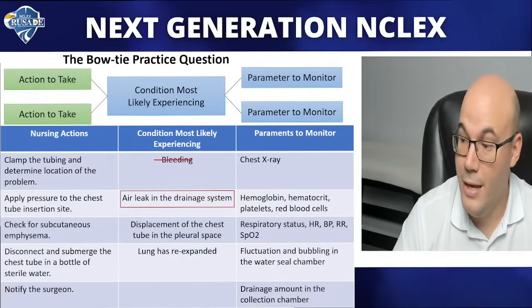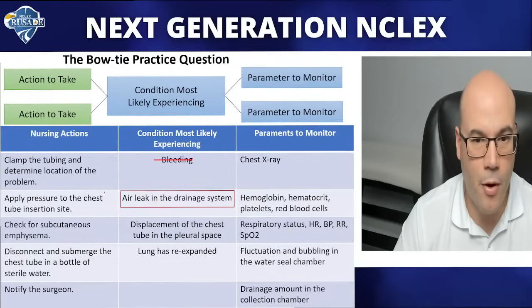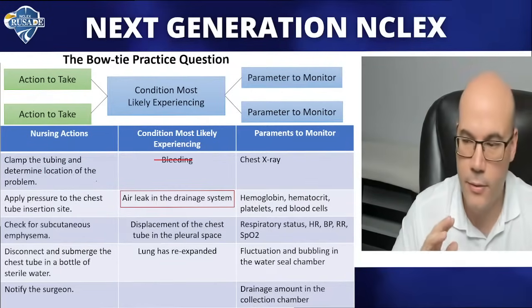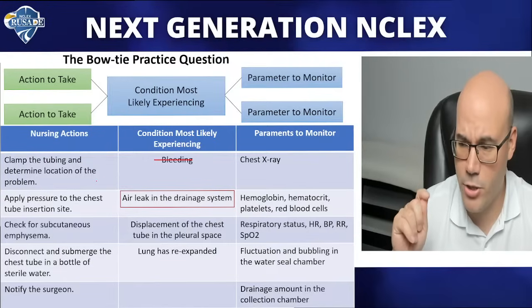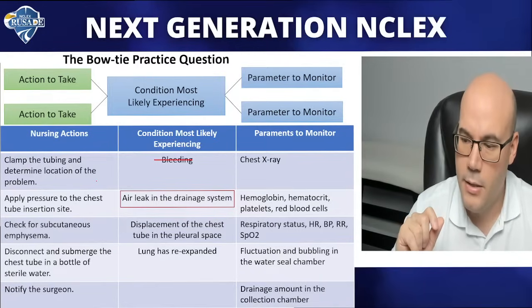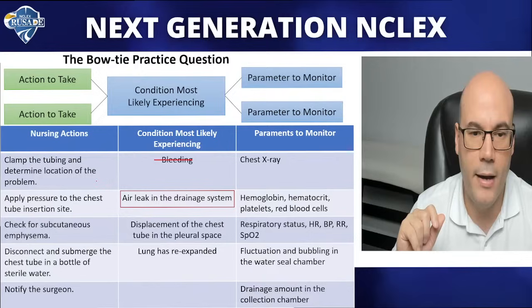Now, if this is the problem, what is an appropriate nursing action? So let's go to the left side now. Clamp the tubing and determine the location of the problem. Apply pressure to the chest tube insertion site. Check for subcutaneous emphysema. Disconnect and submerge the chest tube in a bottle of sterile water and notify the surgeon.